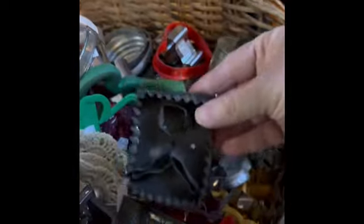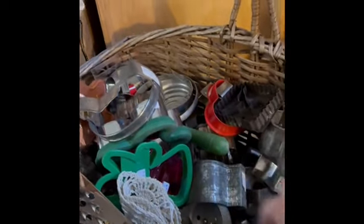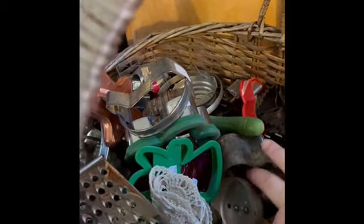And I rummaged through this, found some really cool ones like that one. I'm not sure what that's supposed to be, but we're checking out all these wonderful cookie cutters here. There's all sorts of different plastic ones and metal ones, and that poor little guy who's upside down in there.